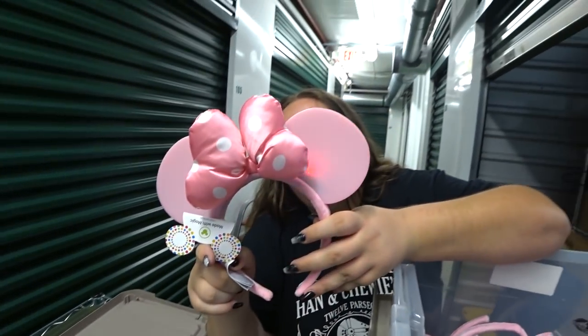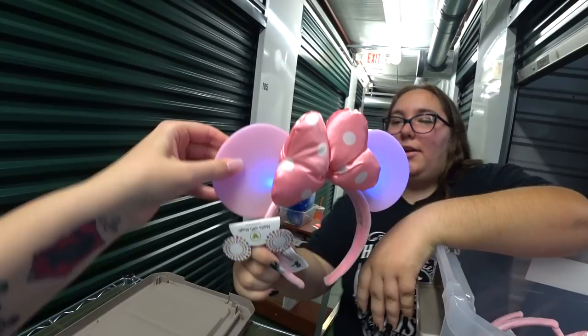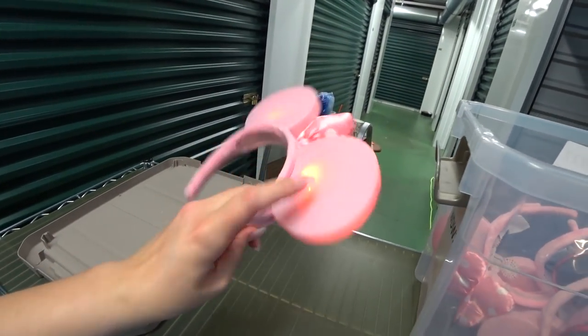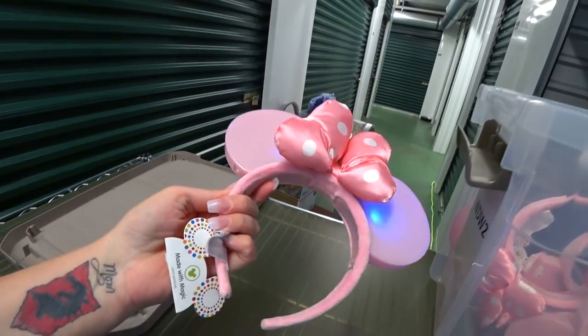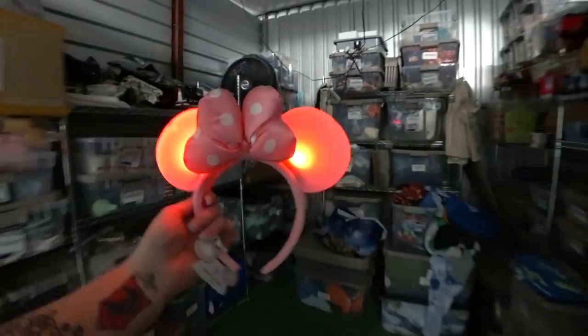Oh, ooh, hey! Purdy. They look so cute at night in the park. So these are the light up ones. Ooh, hold on, hold those. Okay, we're going to call these the light up plastic mouse ears, because the ears are actually plastic, and you'll know what they are when you order these. Oh my gosh! They're so cool. This is what it looks like at the park.